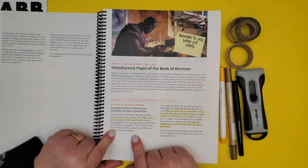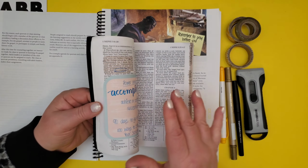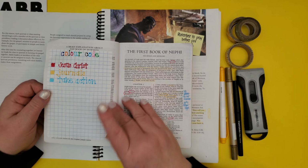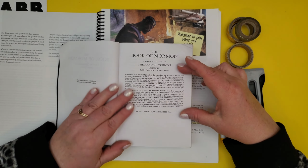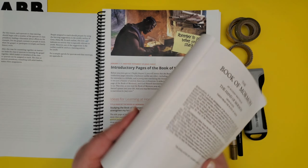And here we are. The Book of Mormon, it's not just like any other book. And there are some introductory pages that help us to understand that. And that's what we're going to study today. We're starting with this little page. Oh, you know I love a little study here. This is the title page of the Book of Mormon.